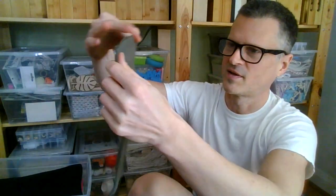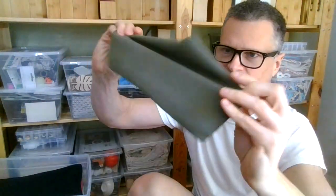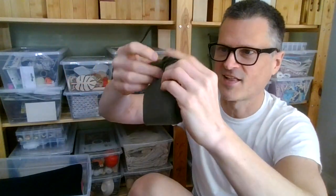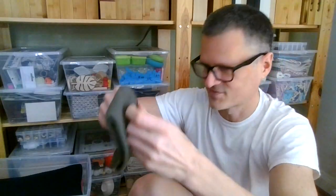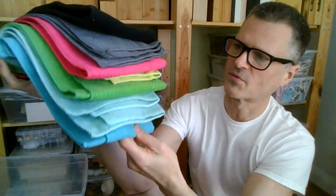Oh, this actually came with action figures. It's an army blanket. This is kind of nice. This is a 1/6 scale army blanket. That's legit. That's the real deal. World Peacekeepers. Solid colored ones, I'm just gonna get rid of these.